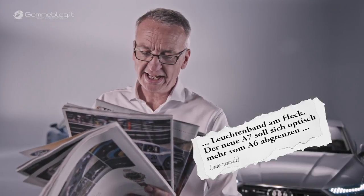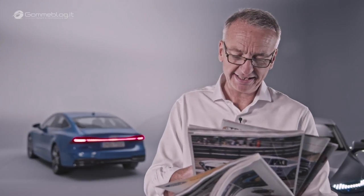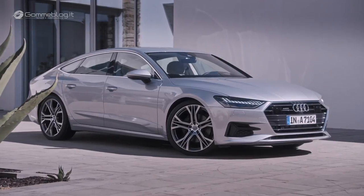Light strip at the rear, the new A7 sets itself apart visually from the A6 and offers more second row space than before. Those were guesses, but we don't have to guess anymore. You and I are going to take a first look at Audi's new A7. We'll look under the skin and take a look at this dazzling new design.